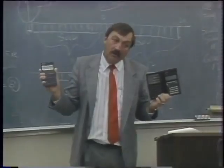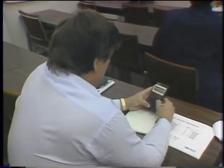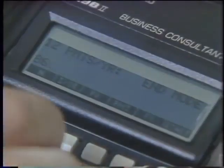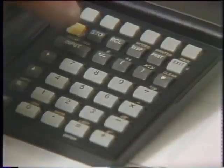HP's newest models, the 17B and the 19B, operate in algebraic entry mode. Users are guided by a series of prompts to enter the data and solve for the unknown variable. The new calculators contain a unique feature called the solve function. It lets the investor create and store his own mathematical formula and customize the calculator for a particular business use.